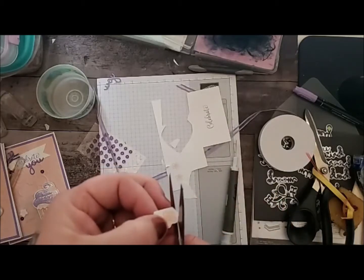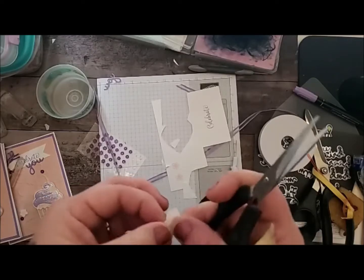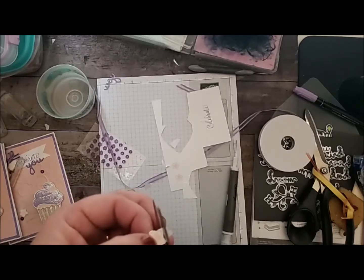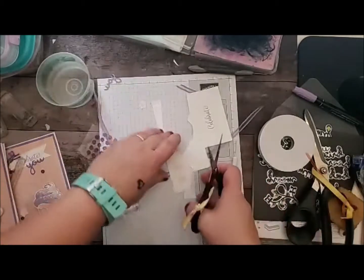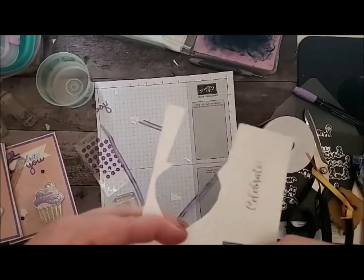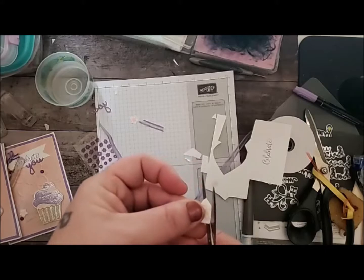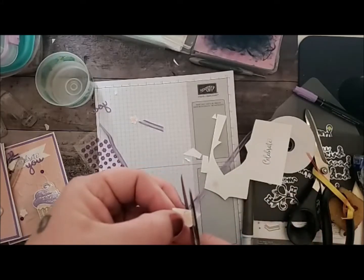We have some really cute little baby punches you could probably use, a circle punch, if you don't like to fussy cut. I love fussy cutting. Like I said before, the Big Shot, which I can still remember before the Big Shot, I fussy cut everything. Loved it. Although I was much younger then too, my eyesight was better. But still, now I don't get to do it as much because we have those awesome Framelits. Stampin' Up! is so good about getting us fantastic Framelits.